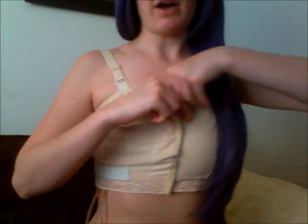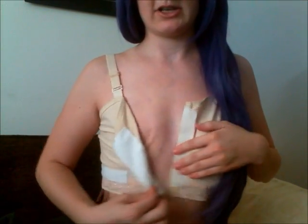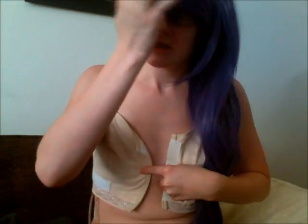I'm going to show you my mastectomy. The bra Velcro's in front, so you just unvelcro the bra, and I actually still have pen marks from the doctor because I can't feel anything on the skin, but the muscle underneath is extremely sensitive and sore. And so I just try not to touch it other than when I have to.